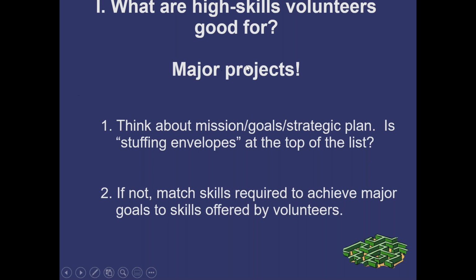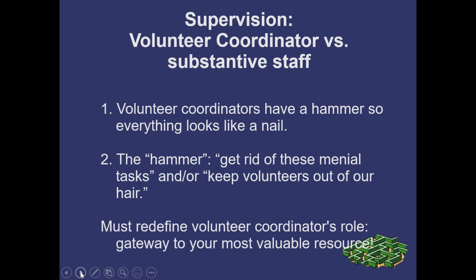And I felt so valued and important and contributing that I then joined the board of directors. Now, not every volunteer is going to join the board, and you won't want them all to do so. But what happened there goes to our next slide, which is supervision.